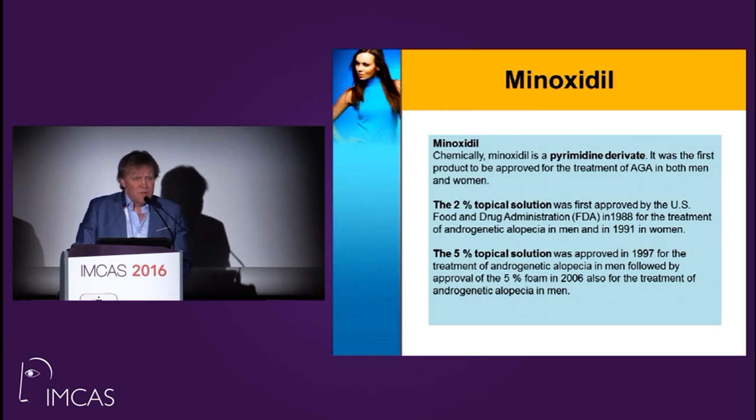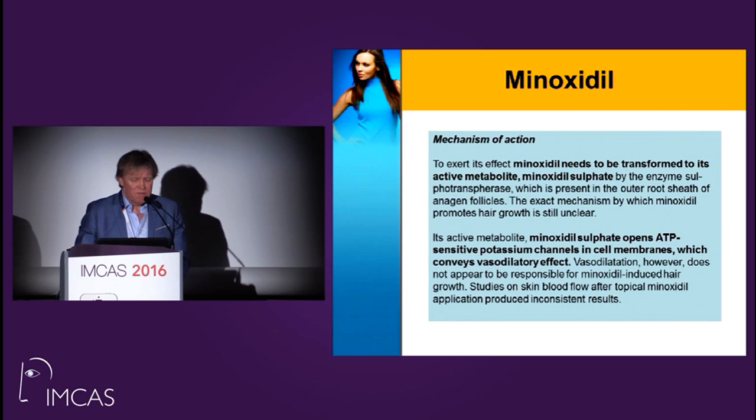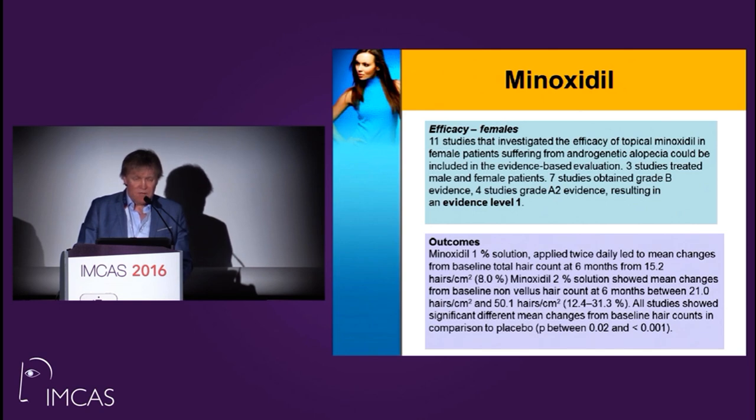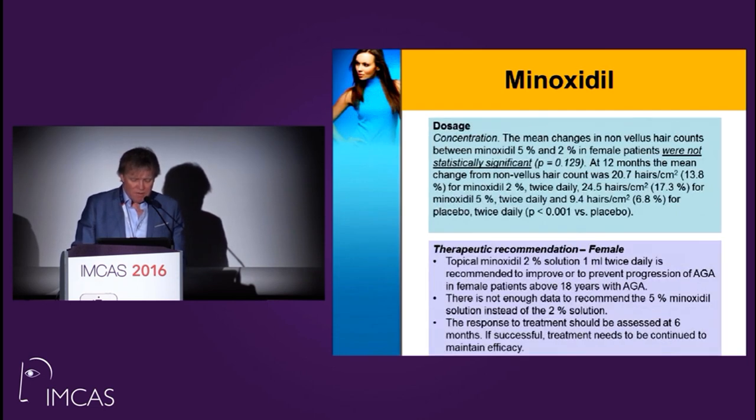The jury's out, I suppose, on the 5% per se. We tend to certainly use the 2%, but there are some FDA trials going through now to show that the 5% maybe works as well. Minoxidil works by transforming itself into an active metabolite, minoxidil sulfate, and that opens up ATP-sensitive potassium channels, and you get a vasodilatory effect. So of all the studies, the conclusion was that the 1% solution applied twice daily did increase hair count, to an extent that 2% showed almost the best, and that there wasn't an awful lot of difference between the 2% and the 5%.